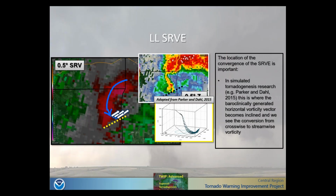So this might be a tool where we can start to evaluate something besides just low-level mesocyclone intensity, keeping in mind that obviously this is a feature you're going to see mostly in the lowest kilometer. So there is a range from the radar where you're not going to be able to see this. But the key thing is that turning equals getting underneath the meso, where, due to vertical pressure perturbations, you're going to get that vorticity tilt and stretch to produce what could become the tornado.